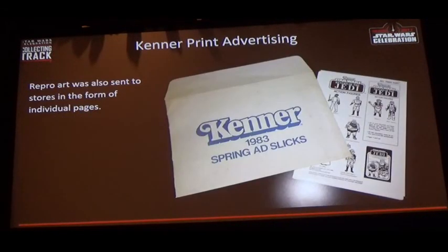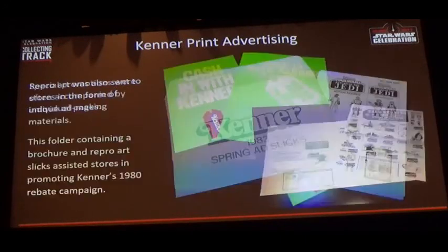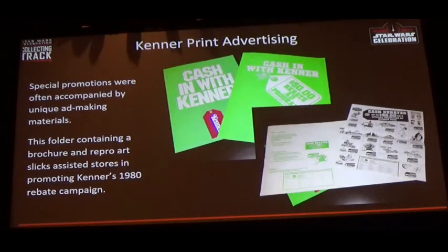Kenner also sent repro artwork out to retailers separate of the repro art book, so in envelopes. So this is their repro art for the 1983 spring ad campaign. They also sent folders with brochures and other material out to retailers in order to promote rebate promotions and things like that. This is a kit that was sent to retailers that included a brochure, a folder, and some other material.